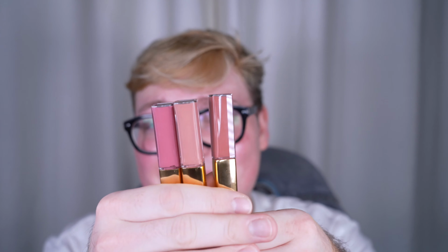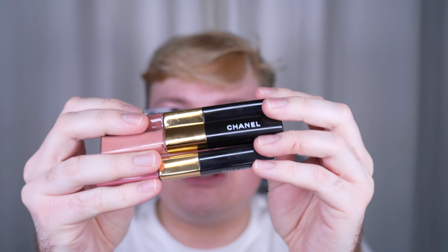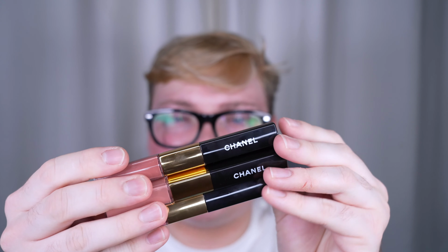And this is also so random for me, but I picked up 3 of these Chanel liquid lipsticks. This is not a new formula, but ever since I tried the Lisa Eldridge ones a couple weeks ago, I just wanted to try more formulas, and this one popped up, and there's so many shades.